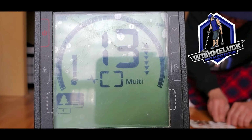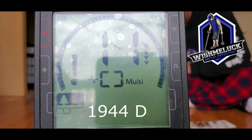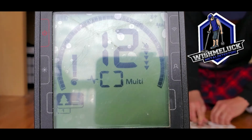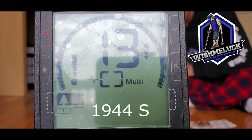Let's see the 1944 Denver. 6 inches, 8 inches, and 10 inches. 1944 San Francisco, 6 inches, 8 inches, and 10 inches.